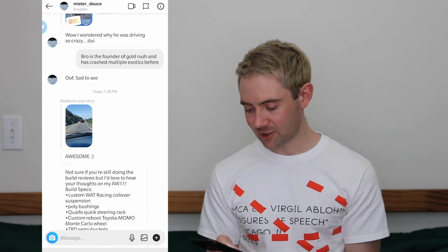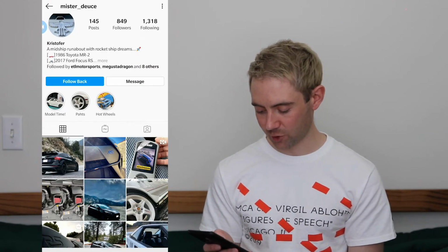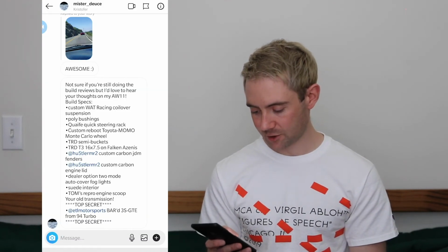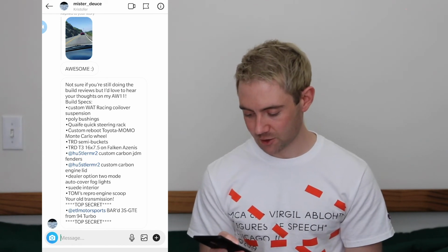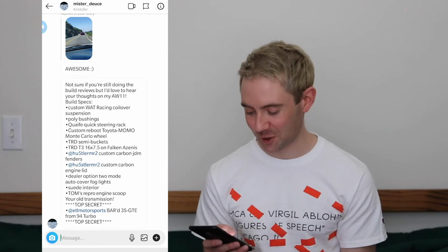Okay, this is going to be our last one, Mr. Deuce, and it looks like he didn't actually send me any pictures, so let's go ahead and just pop over to his profile really quick and take a look. So here he's got a white Gen 1 MR2. Looks clean and simple. And let's take a look at the mod list. So he said, I'd love to hear your thoughts on the AW11. Well, here are my thoughts on it.